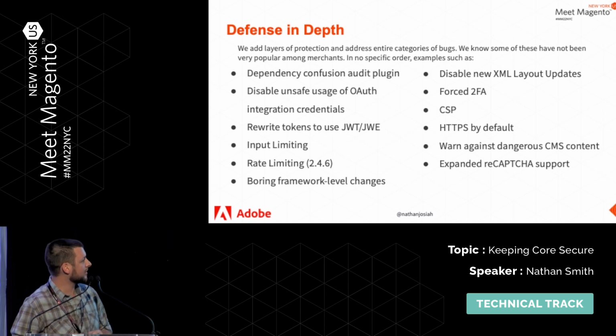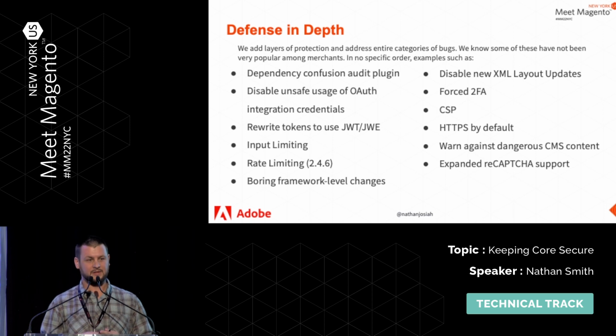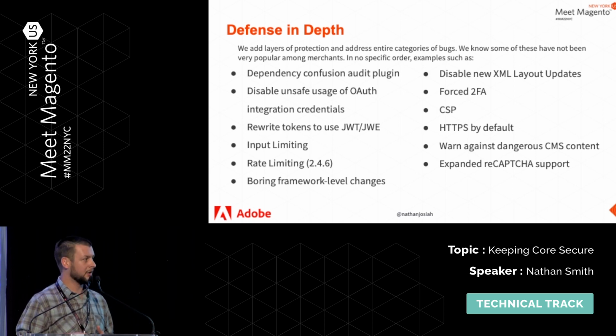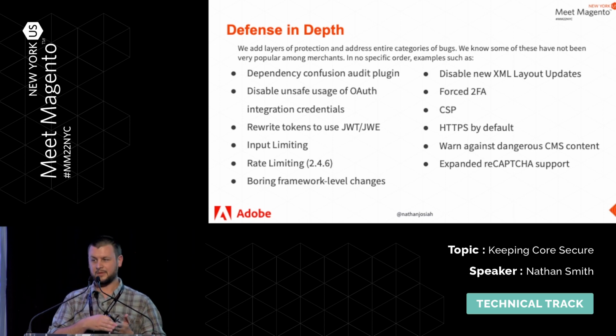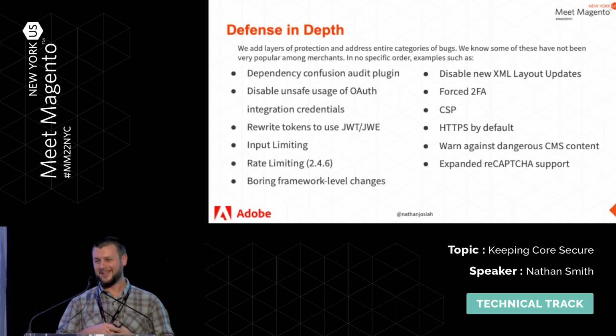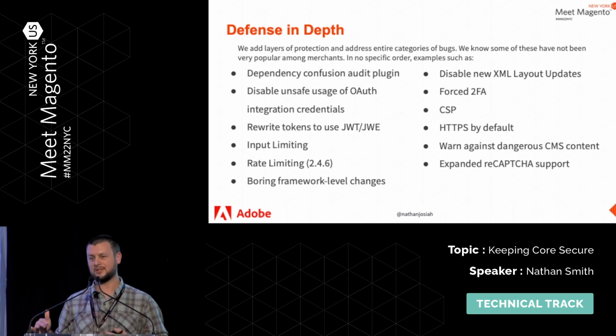The boring framework level changes are listed on there too, because that's really where the heart of defense in depth is, where maybe it's like a low-level set of networking things, and I don't know, I'm not going to give a specific example, that would be bad, but we'll make the changes so that developers will be writing secure code using our secure foundation that we're providing.